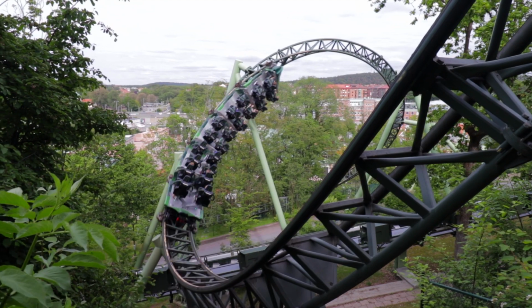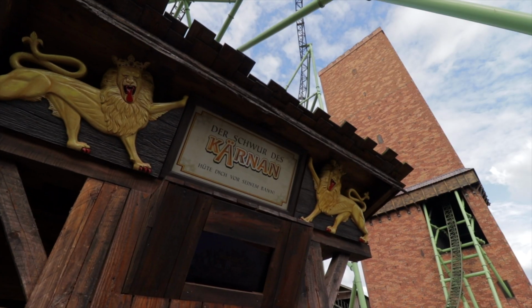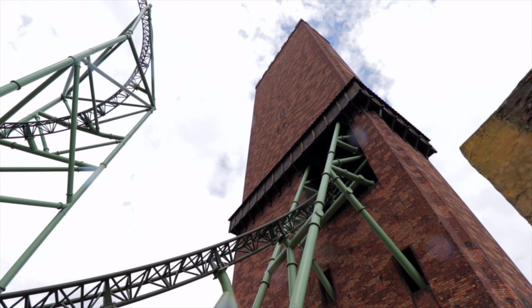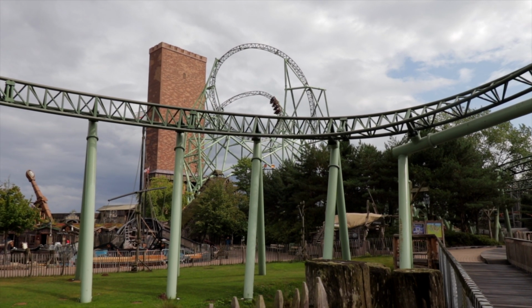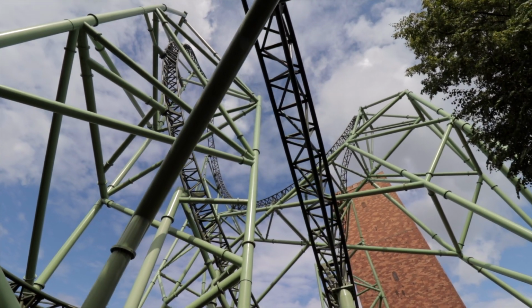Talking about kickoffs, let's kick off our top 3 with the Schwur des Kahnen. Kahnen is a Gerstlauer Infinity coaster in Hansapark, Sierksdorf, Germany. It is a 73-meter high coaster and has a top speed of 127 kilometers per hour.